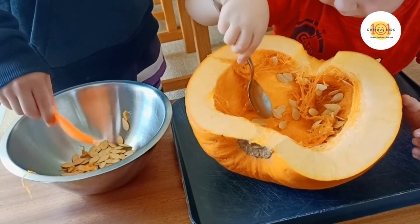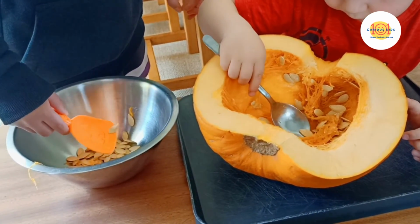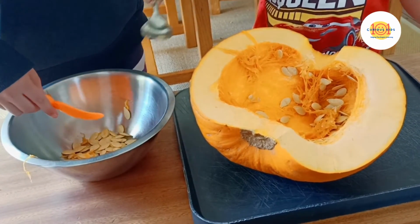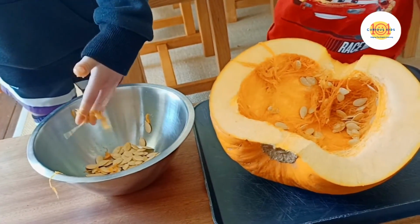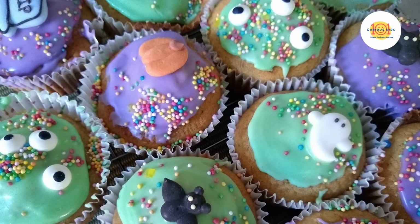We investigated the inside of the pumpkin while we did so, and talked about the different parts and named them: the skin, the flesh, the seeds. Once the pumpkin was ready, I roasted it and turned out the roasted flesh and made it into puree. Once it had cooled, we used it to bake these yummy pumpkin flavoured cupcakes. Although of course you can use tinned puree for ease if you wish.